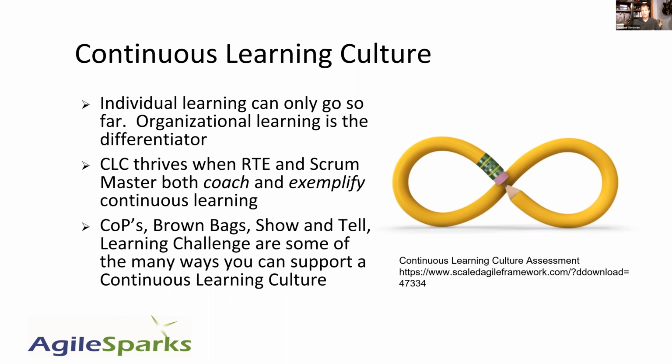Now, as an RTE, Scrum Master, or team coach, it's absolutely critical that you both coach and exemplify this. That continuous learning approach is absolutely critical for you to showcase. Don't be afraid to show that you're continuously learning.